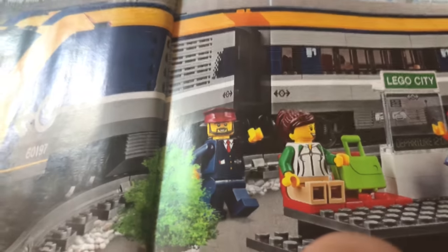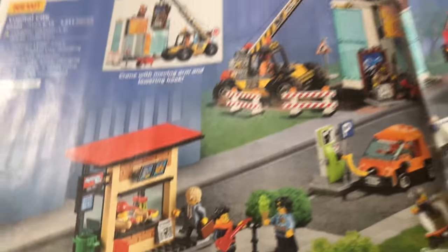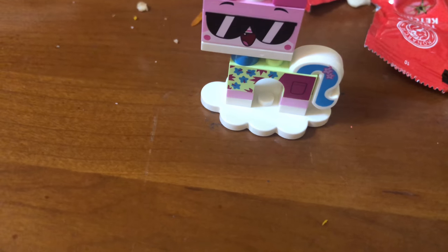I would actually spend the $60 more just to get this set than buying this set. And you can get the train from 4 years ago or 2 years ago much cheaper than this set. So yeah, this set, I wouldn't buy this. It's a city, and Unikitty knows a lot about cities because she has her own city.